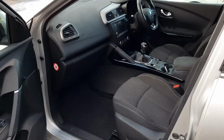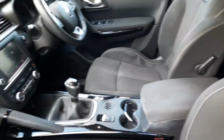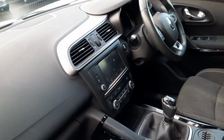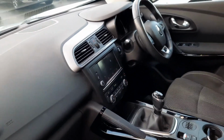I'll show you now. So keyless entry on this model, and you have got the cloth seats, a little leather insert there, 6-speed diesel. This one has also got climate control, dual climate control, I see, and also got sat nav standard. So yeah, it's really nice inside. I'll show you the boot.